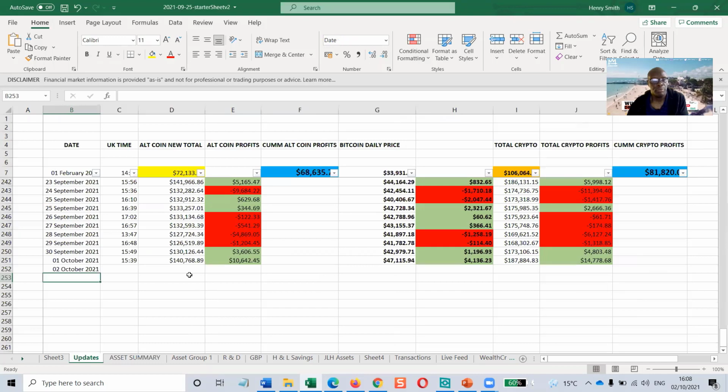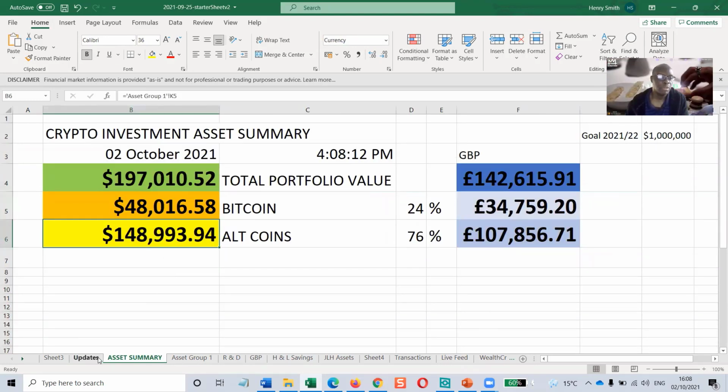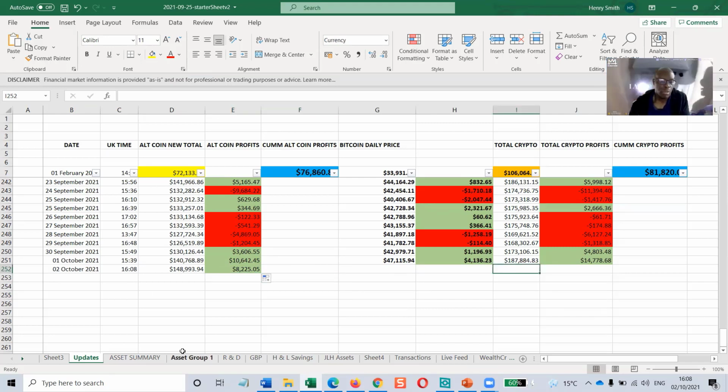But this figure here is what I'm going to use. 548,993.94. Put that in there. 148,993.34. 194,993.94. Let's change that. And that is 8,000 more than yesterday. So we're clearly in an uptrend with the altcoins. That's 21,000, 8,225 over yesterday's.